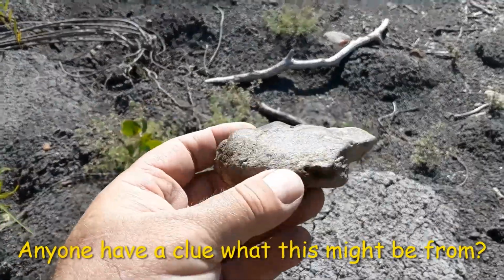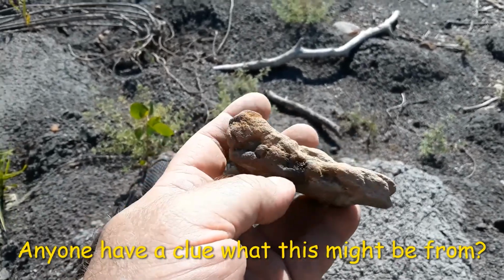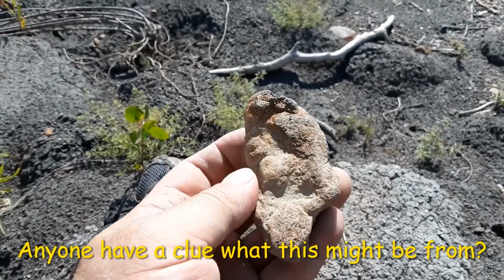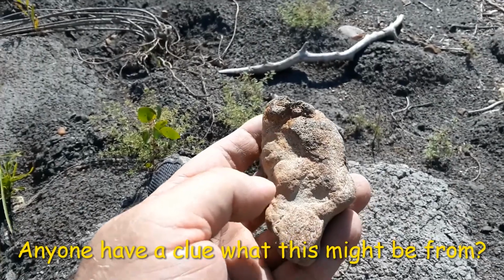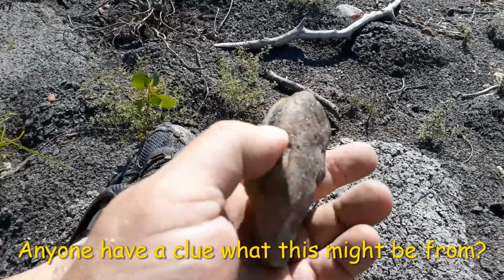So I decided to sit down and take a break here for a minute. The temperature is going through the roof here in Texas, and I'm going to start making my way back, probably 1.5 miles up, maybe 2 miles.